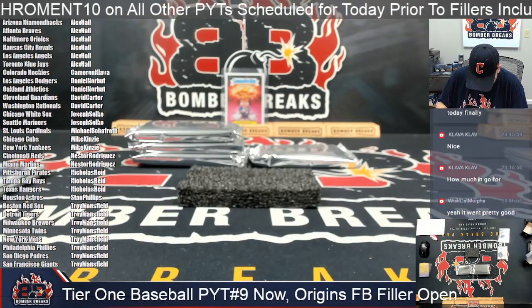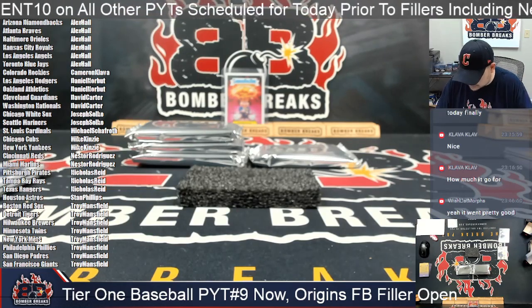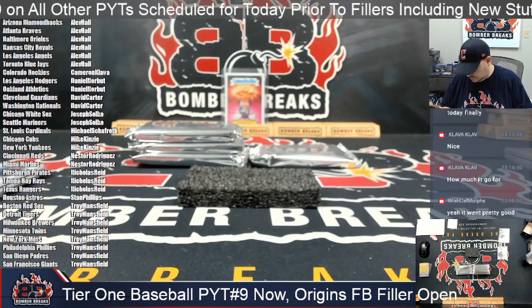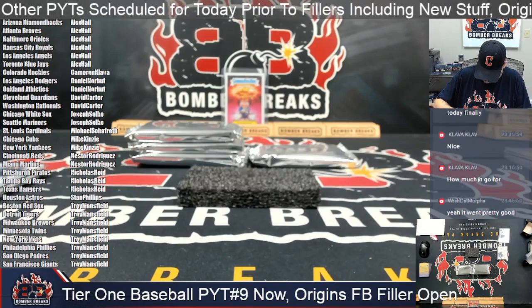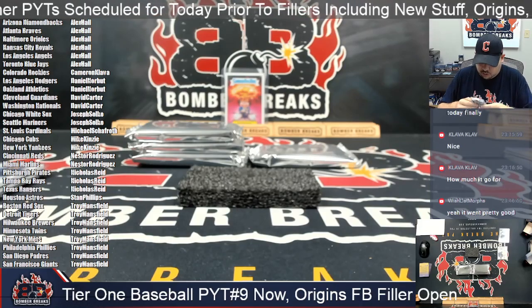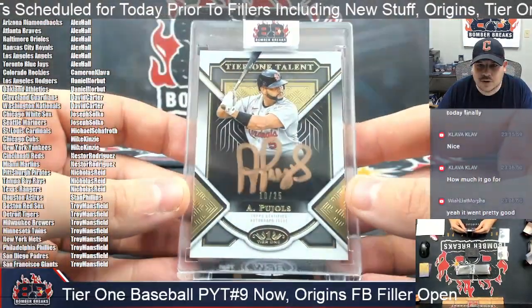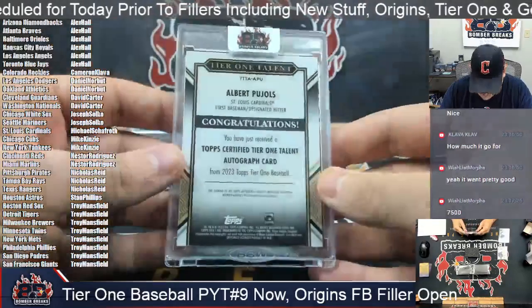That was the one of one contenders collegiate, right? That's awesome. CJ Stroud. Beautiful tier one talent of Albert Pujols, 10 out of 25. 10 out of 25 on the Pujols.